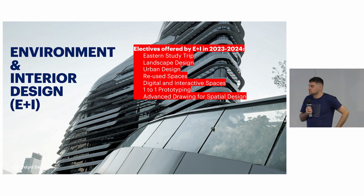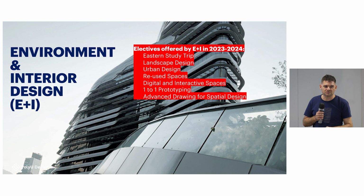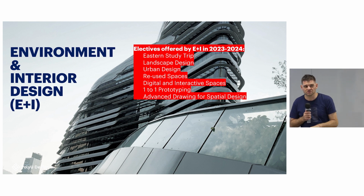For our course alone, this is what we usually have on offer. An Eastern study trip, landscape design, urban design, these are all electives. Reuse spaces, digital and interactive spaces, one-to-one prototyping, and advanced drawing for spatial design. These are not our main studios, I reiterate. These are simply the peripheral electives that are open. Usually 4 in the first semester and 3 in the second semester. It depends on the year and it depends on the number of students. But we certainly want, through this combination, to give you a very wide choice, for those students in E&I.